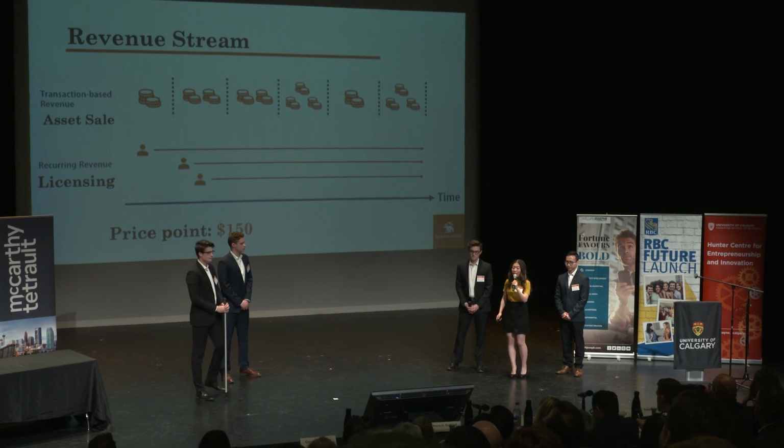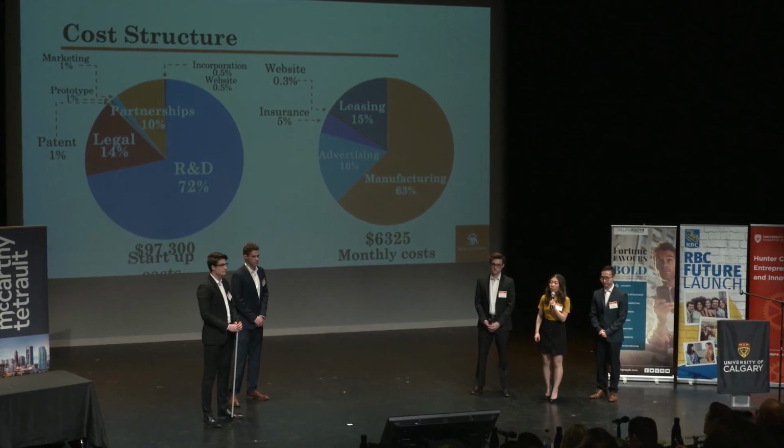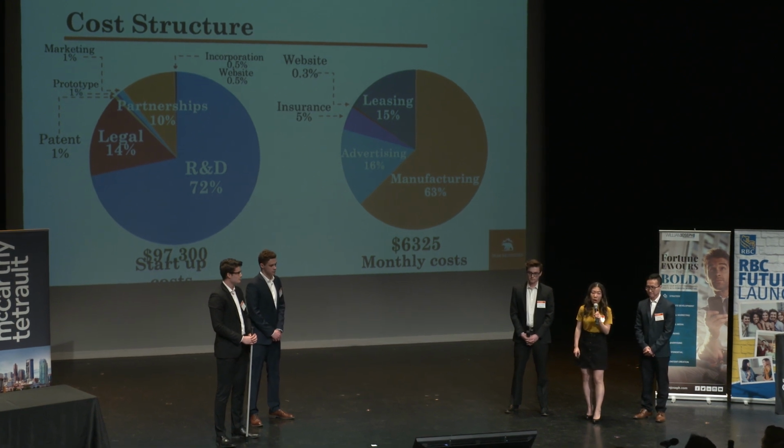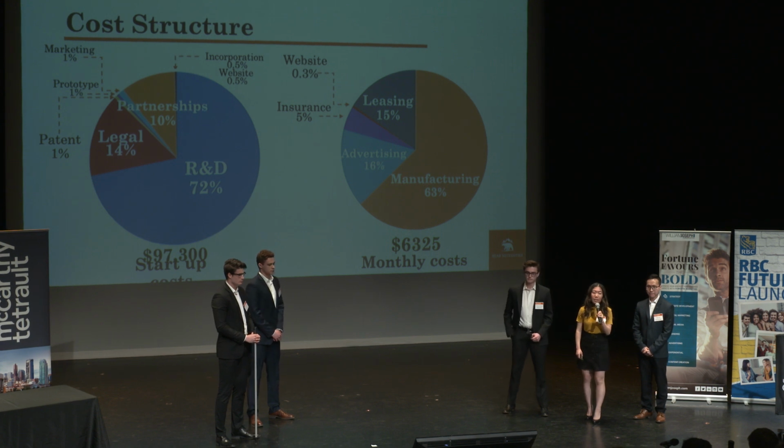And now moving on to our cost structure, our year 1 startup costs amount to approximately $97,000. Major costs include research and development and legal fees. Per month, our costs amount to $6,325, of which 95% is expensed towards manufacturing, advertising, and leasing.